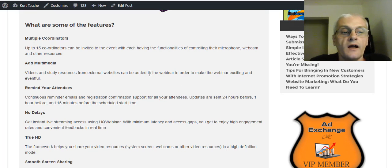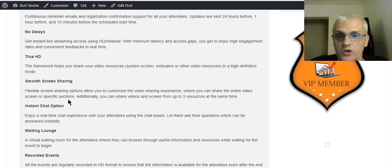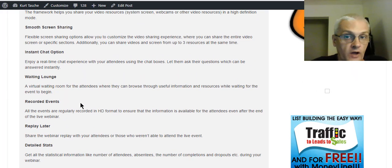There's no delay, no lag time as you'd have with YouTube Live and Google Hangouts on Air. It's in true HD, true high definition. Smooth screen sharing. You can share a full screen or even just parts of a screen, however you want to do it. There's an instant chat option. There's a waiting lounge for your audience, which is pretty cool. So let's say your webinar is going to start at 10 a.m. Eastern, and people start gathering before the webinar.